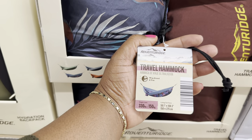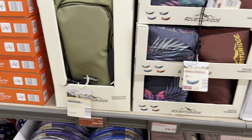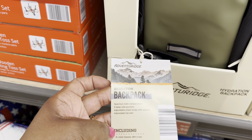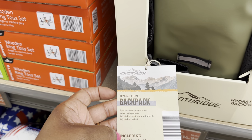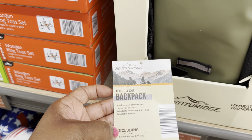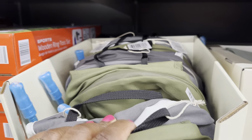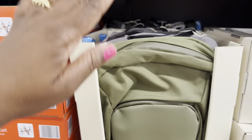For the Travel Hammock, $14.99. Hydration Backpack, here it is, $14.99. A great find. So it says it has spacious main compartment, two deep side pockets, adjustable chest strap with whistle, and adjustable hip belt. Huh. It is in this green, gray. Yes, it's in green and gray.